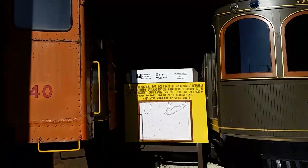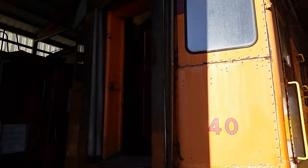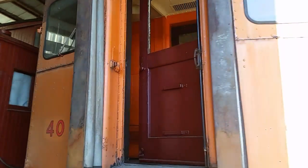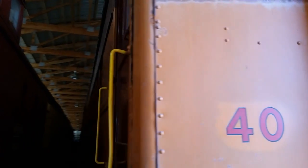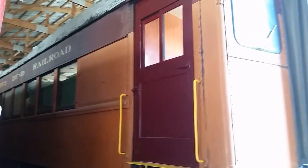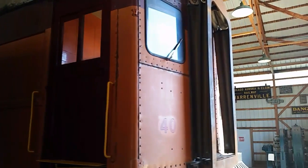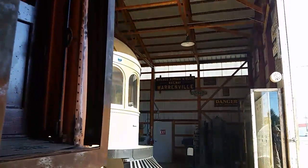Now, the South Shore Railroad is still running from downtown Chicago out to Michigan City and South Bend, and this car here they quit using about 20 years ago. It's a steel car, and that's the type that supplanted the wood cars. When they got away from wood cars, they went to these types of steel cars here. So, here we go. We're going to keep moving along.